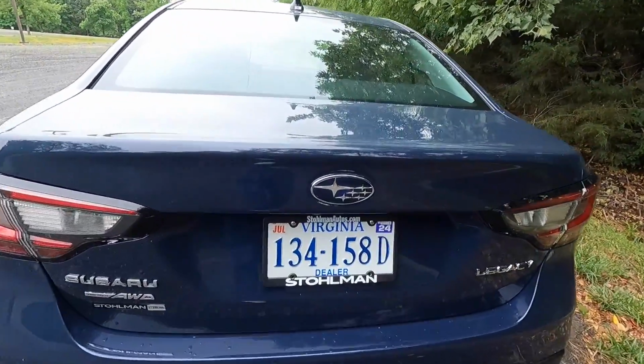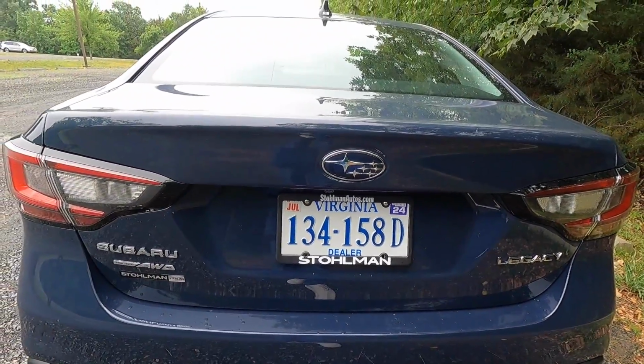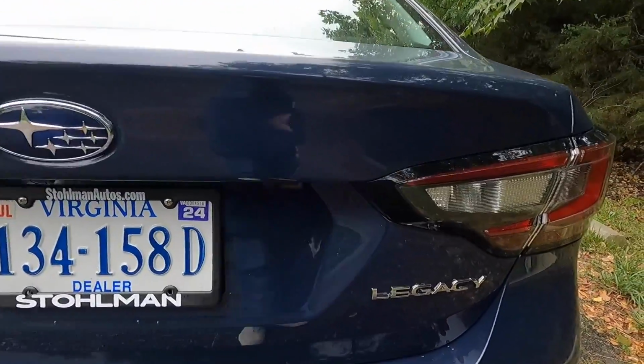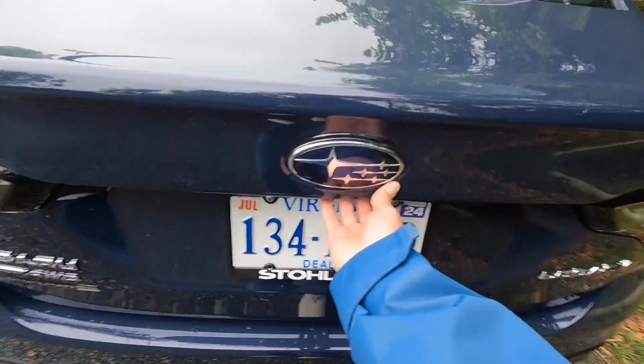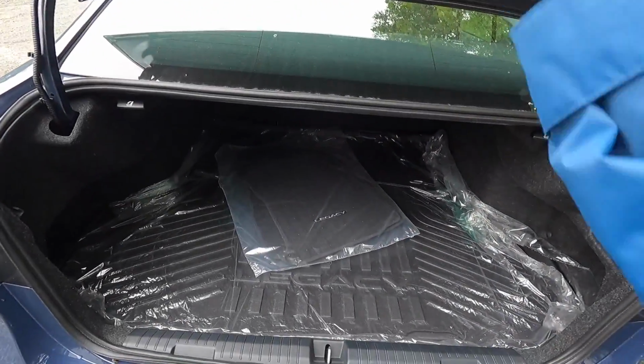But at the center of your trunk is where you will find your Subaru logo. You also get chrome badging back here with your Subaru badging, symmetrical all-wheel drive badging, and the Legacy badging on the right-hand side of your trunk. But underneath your Subaru logo, if you feel under there, you'll feel for a little pad. If you press on that pad, the lift gate will begin to open up.